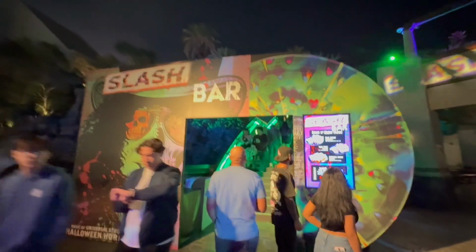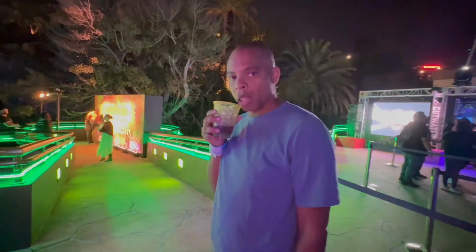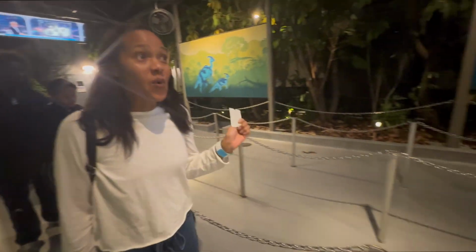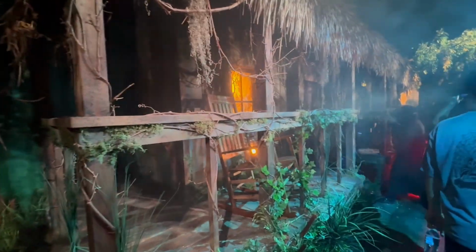There are places all over the park where you can buy alcohol. They will card you and give you a 21 plus wristband. You can use the app to see where these bars are located. This house was based on a WWE SmackDown group, so I had never heard of it, but it was fun.